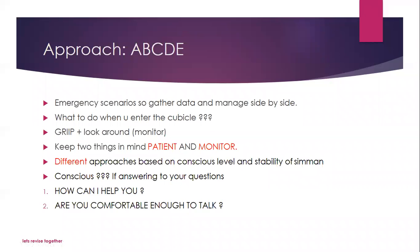You are talking to the patient. You will introduce yourself and ask his name. Sometimes the name is in the task, so you can directly use the name and say, hello, Mr. John, how are you doing today? How can I help you? He will answer you. And if he is answering you, then your next question should be, are you comfortable enough to talk, Mr. John? And if he is saying yes, then you can start asking questions and gather some data.